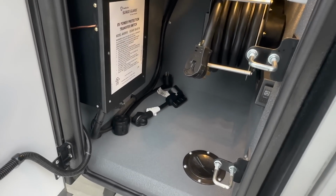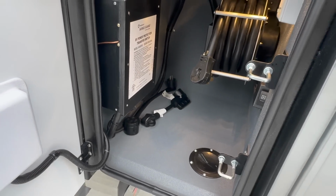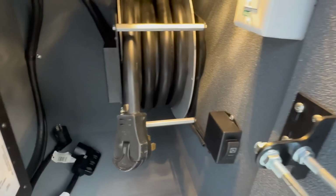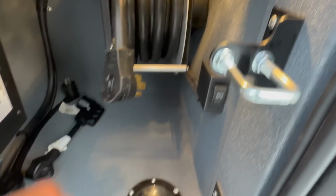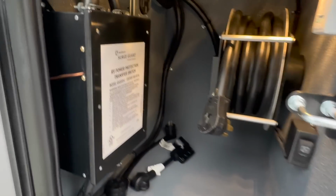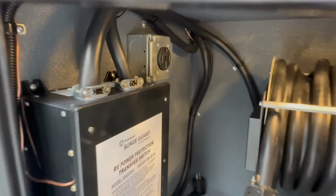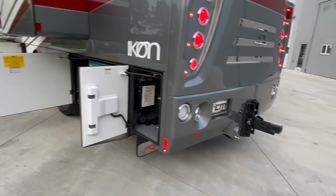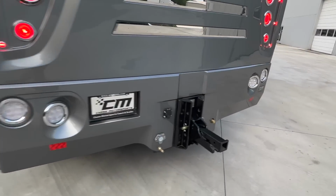The coach comes with all the adapters to where if you want to step down, the factory plug on the shore power reel, electric shore power reel that is 50 amp, but you got the adapter to step down to 30 or to 110. This coach is also pre-wired with a 50 amp plug there in case you want to plug a trailer or someone else's coach into you or whatever there.